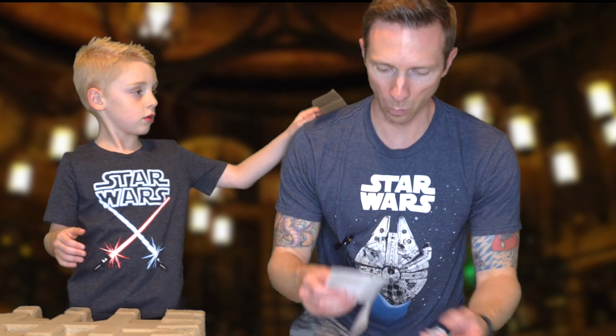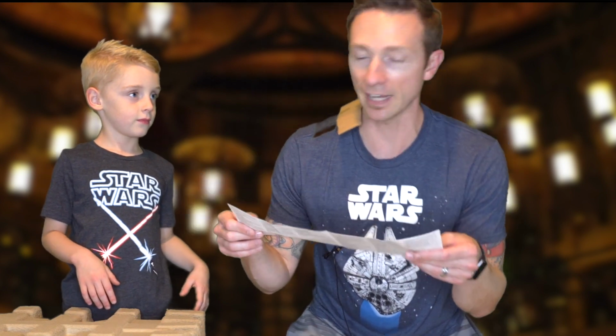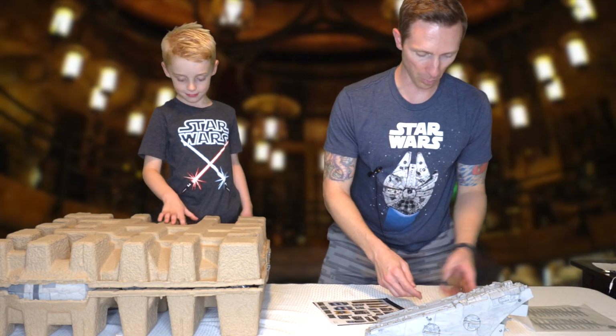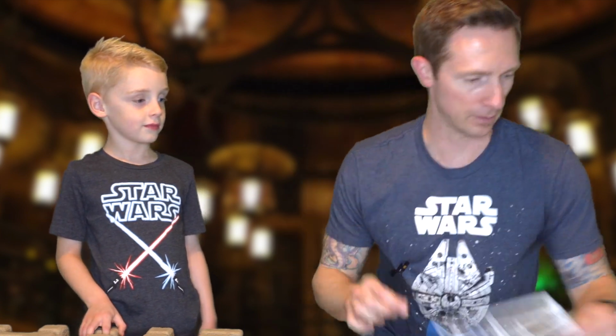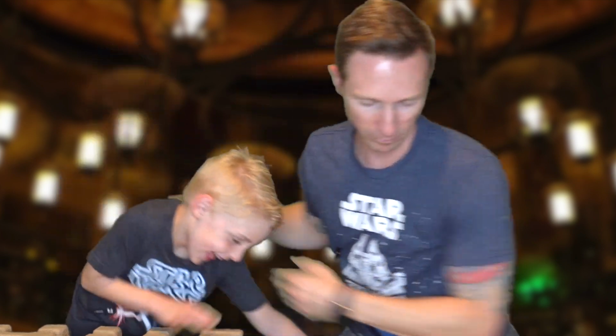Oh, I love when there's warning labels. That must mean it's dangerous. In like 18 languages. Ooh, stickers. If you mess it up, the toy won't be fun anymore. Just kidding. It'll be fun forever.